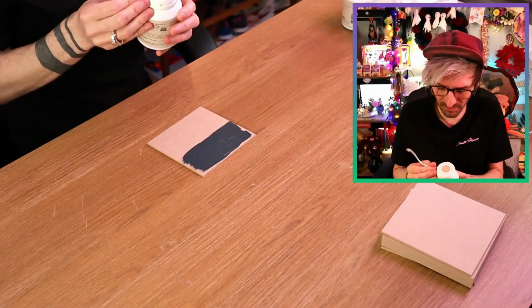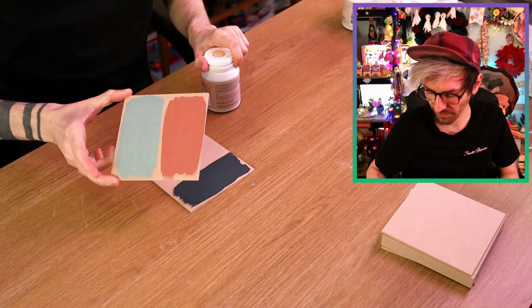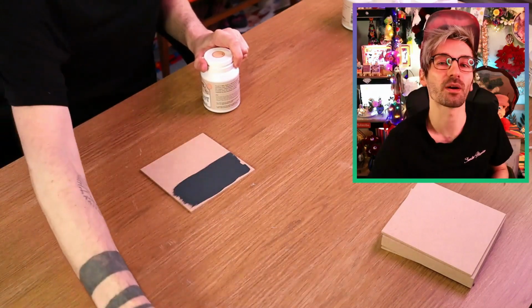That seems excessive. I don't think it would take 1 to 2 days for this to fully dry. You're not going to put this on thick either. It's going to be quite thin coats. I can already see them swatches starting to dry up a bit, and it's definitely got a kind of matte, chalky look to it, which I was expecting.